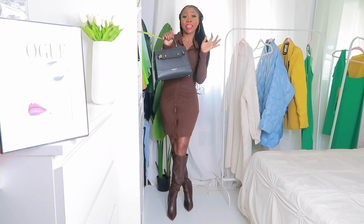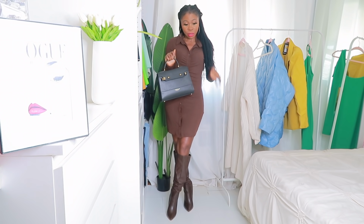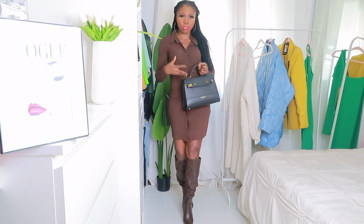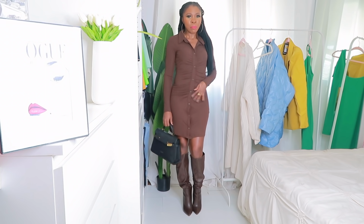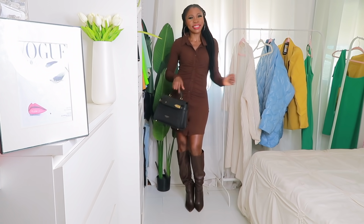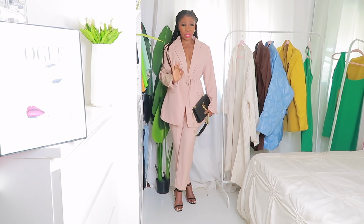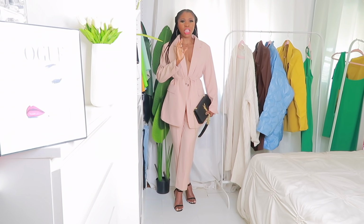My bag is this teddy black. Black and brown together is such a beautiful color combination. They complement each other to perfection. This bag is just adding more style, more elegance over this sexy and sophisticated dress, as you see right here. Yes guys, let me know what you think about it and we're gonna move on. This is by far one of the most sophisticated, elegant and chic pieces from H&M.